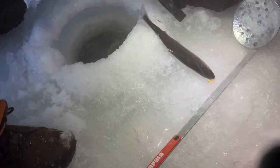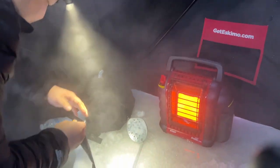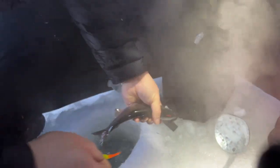Nice. Check that out, landlocked salmon. Wow. Yeah, that's how this is a landlocked salmon. So you can keep that one. Yeah. Man, great job right there. So which lure are you using? This is a trout magnet. So you're using the yellow and orange. Okay, yeah.